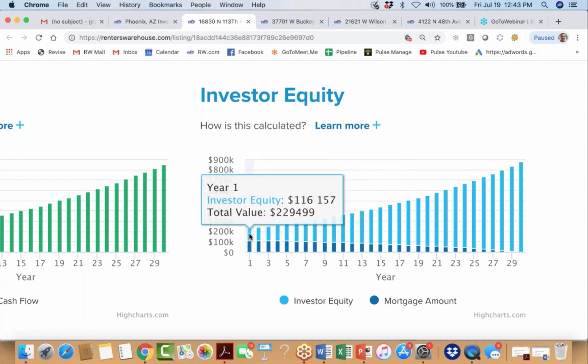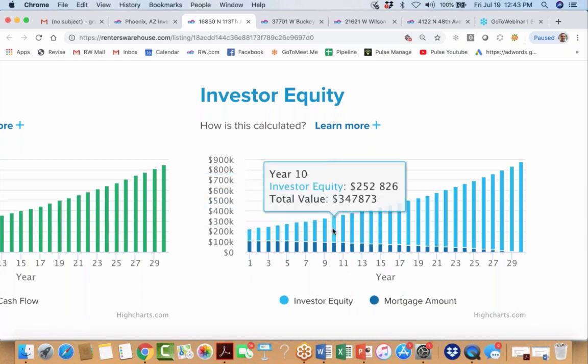But because I put down half, I can buy 2 of these. So my $230,000 now, instead of becoming 350 in equity, my 235 becomes 250 times 2 becomes 500. By virtue of using leverage, of controlling more property with my same amount of money, by putting down half and getting a mortgage, I increased my equity from $350,000 in 10 years to $500,000 in 10 years. That's the power of this asset class, guys.